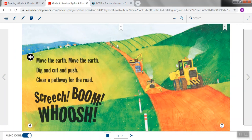So check out the illustration. One of the cool things about nonfiction stories is they can explain how something is made. We can see that the big trucks are clearing a pathway for the road to be built on very soon. This must be one of the steps of building a road, and we'll keep reading to find out what all the other steps are. So once again, our nonfiction stories can tell us how something is made, and we're learning how roads are made, and this looks like one of the first steps where they're clearing the pathway. Let's find out what's next.